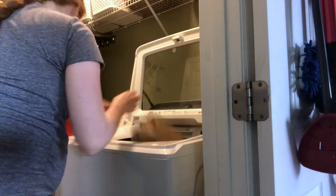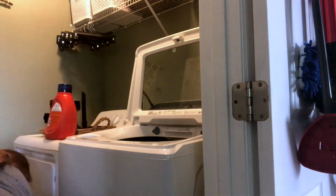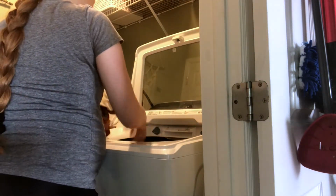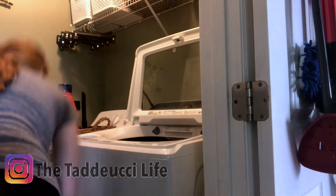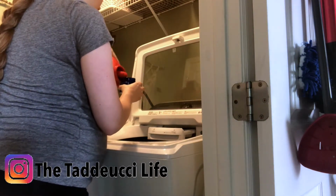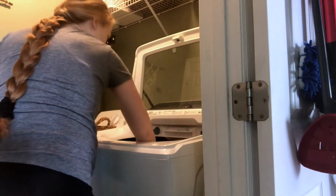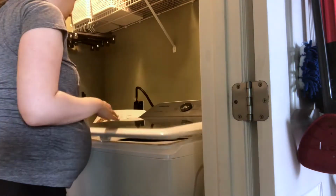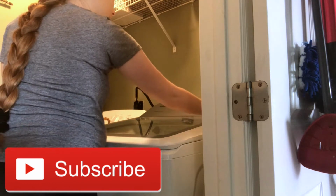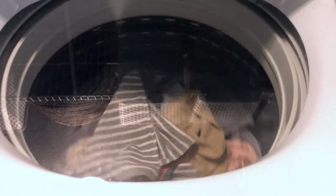So this is just a few things that I do absolutely every single day, or almost every single day. The first thing I always do is open all of the curtains in the house, and then once we've got the sunshine coming in, we normally have breakfast and then we'll get dressed. Once we're dressed and ready, I typically start a load of laundry if I've got any to do that day, which I've got several loads of laundry to do today. After I get the laundry started, we will start on making the beds and tidying up the rooms.